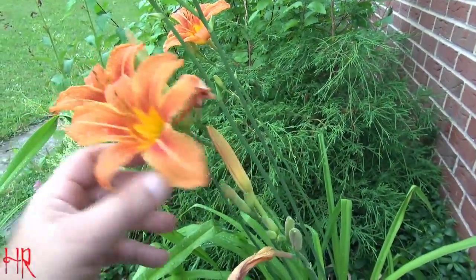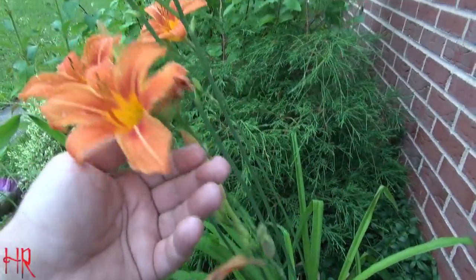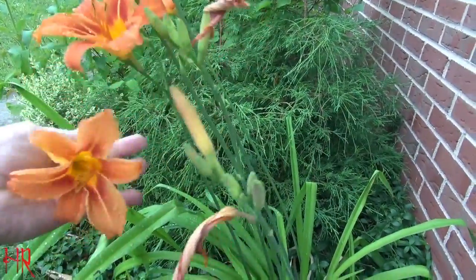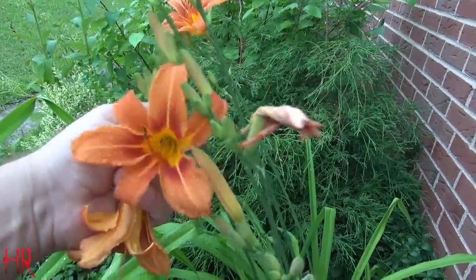So we're going to do a taste test on some of these daylilies. So I'll pick a couple. Just rained, so they're nice and washed.